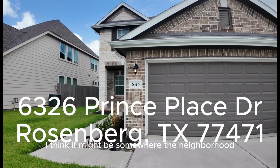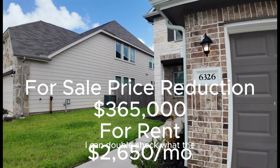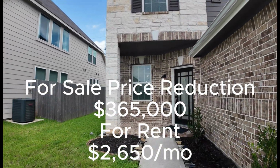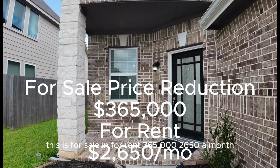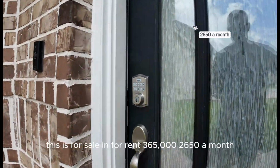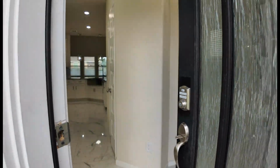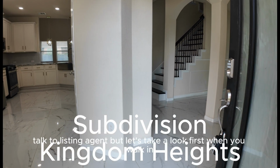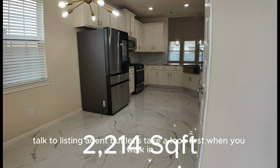I think it might be considered a neighborhood. I have to double check on what the HOA is, but we'll double check that. This is for sale and for rent, 365,000, 250 a month. We talked about this property and the owner and what's going on with the scenario. Talk to the listing agent, but let's take a look.